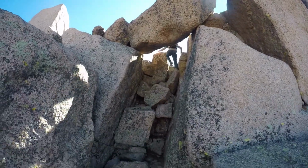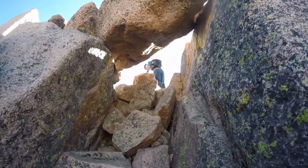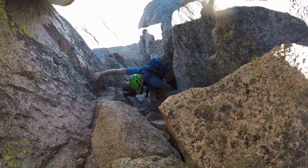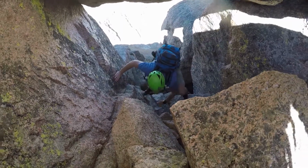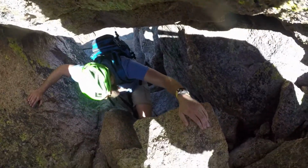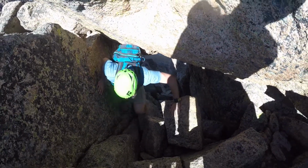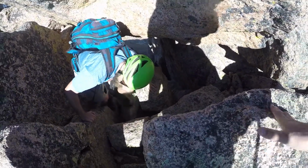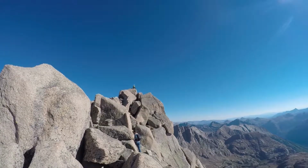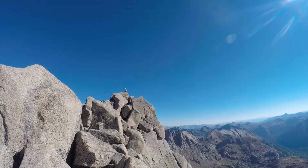You're gonna want to locate this little chimney here, climb through this to regain the ridge. On the summit little pitch here, Aaron's on the top. So to the right of her, you can see the leap of faith. I'll show you closer when you get up there.